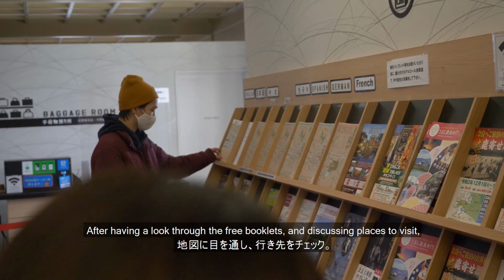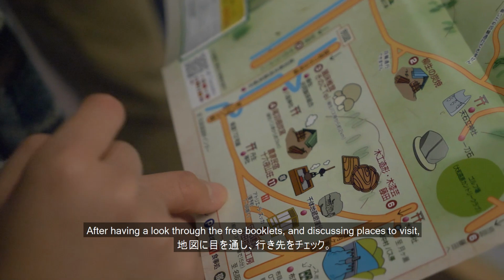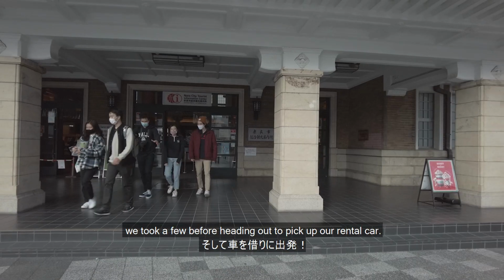After having a look through the free booklets and discussing places to visit, we took a few before heading out to pick up our rental car.